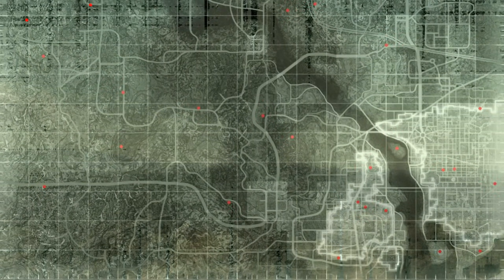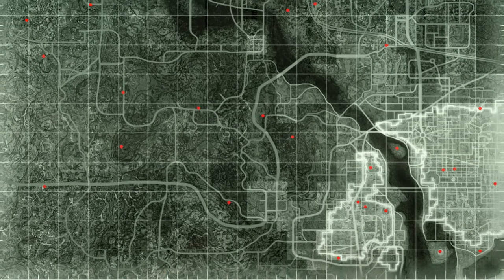In this video, I'm here to help you find all the unique weapons in the DC Wasteland. While we go down the list, thanks to the Fallout wiki, I will be able to tell you what makes these weapons unique besides their name. I'll try my best not to spoil too much for you, allowing you to obtain these weapons in your own way.